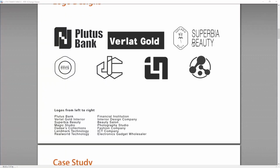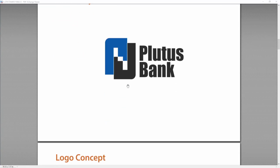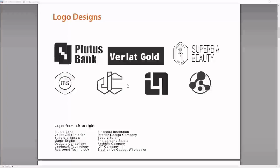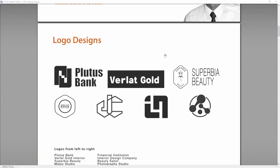So avoid doing this. All right, and then let's go to this. Okay, so you have the case study. You are beautiful. But next time, what I would have advised you do is just to put logo designs and not just put all the logos like this. I understand you are trying to make this look like the opening page of your logo design project. Okay, so it's better if you just type logo design, or maybe change the color of the background.